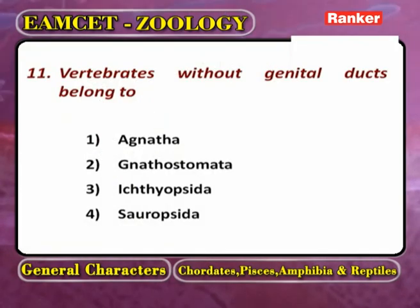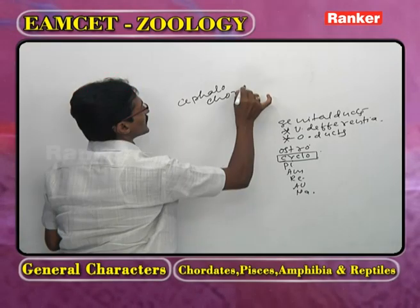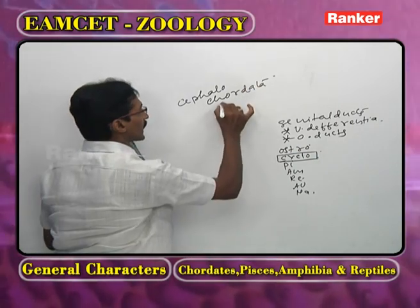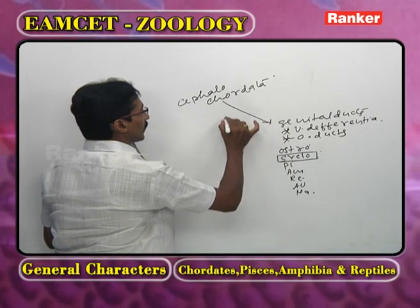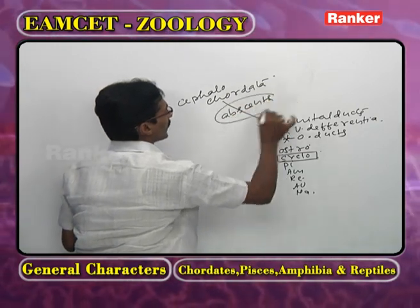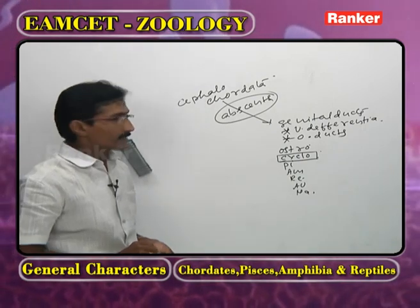Now, related to this question, you have to observe the second one. Now, as we observe the cephalochordata, in the cephalochordata, again, what are absent? The genital ducts are absent. Now, what is the difference?